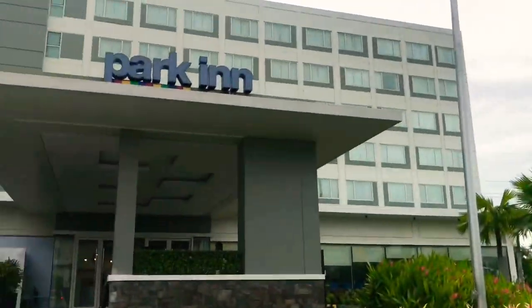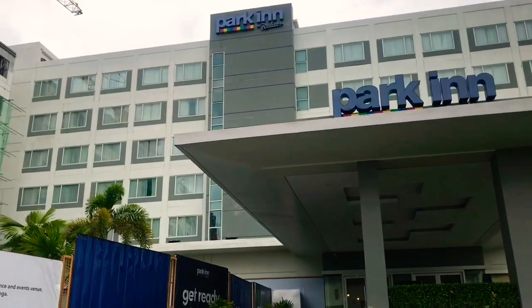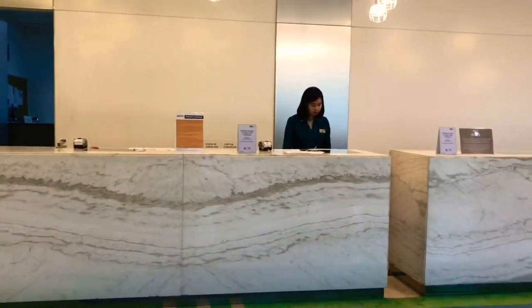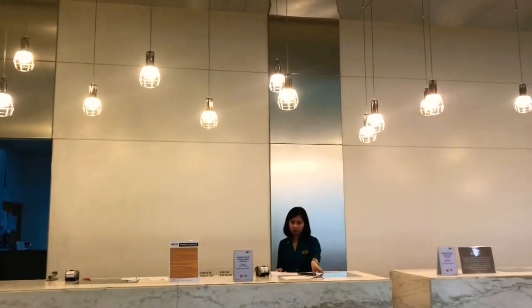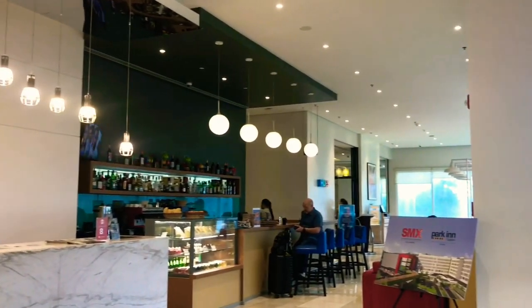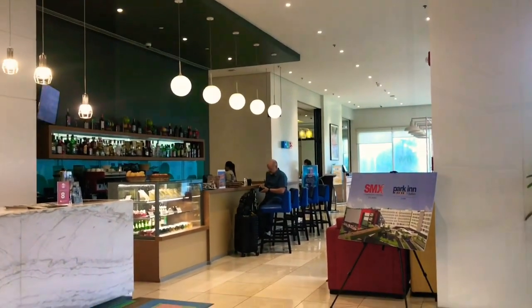And we're here at the Park Inn by Radisson Clark and we'll do a review. This is the reception area. And on the right side is their restaurant.